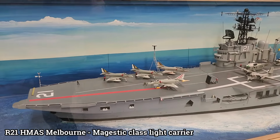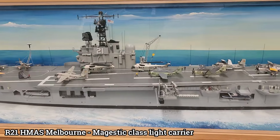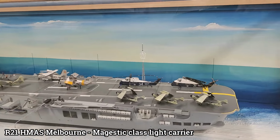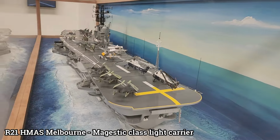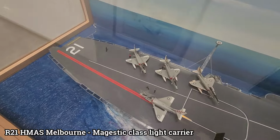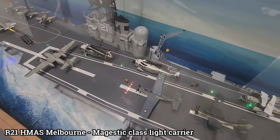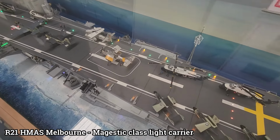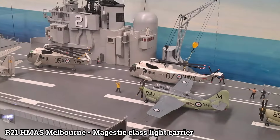HMAS Melbourne R21 was a Majestic-class light aircraft carrier commissioned into the Royal Australian Navy (RAN) in 1955. She had a top speed of about 24 knots. She was involved in 2 fatal collisions, with HMAS Voyager in 1964 and USS Frank E. Evans in 1969. She provided support during the Malaysian Emergency and Vietnam War, serving until 1982.